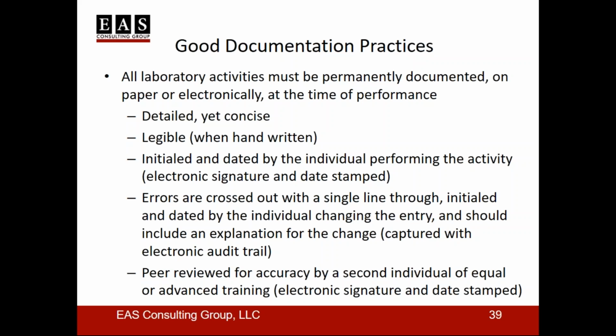Errors have to be obviously crossed out with a single line through, initialed and dated, and explained for what the change was. So again, this is where the audit trail comes into play if you have an electronic system. You can't just cross it out or erase it. It has to be obvious that an error was made and it was corrected, and by whom and for what reason.